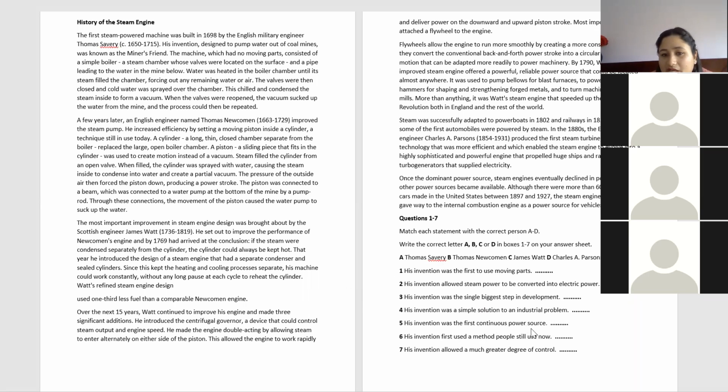His invention was the first continuous power source. And the 5th one is C, James Watt, and the answer came from the sentence, Watt's machine could work constantly. All right. Then the 6th one is B, his invention first used a method people still use now, and the answer came from the sentence, Newcomen set a moving piston inside a cylinder, a technique still in use today. So his invention first used a method people still use now.